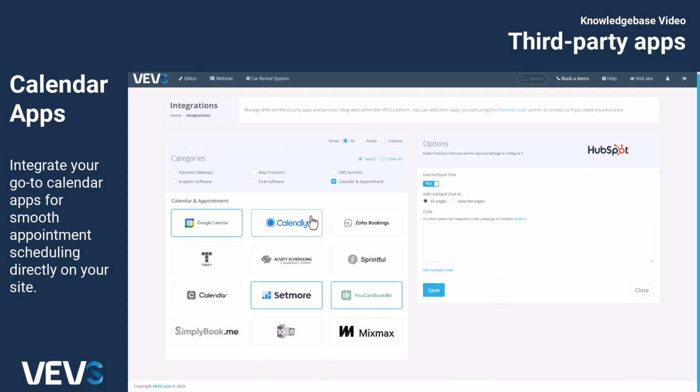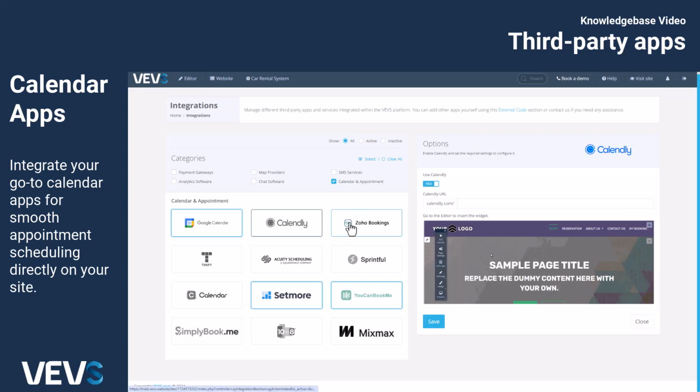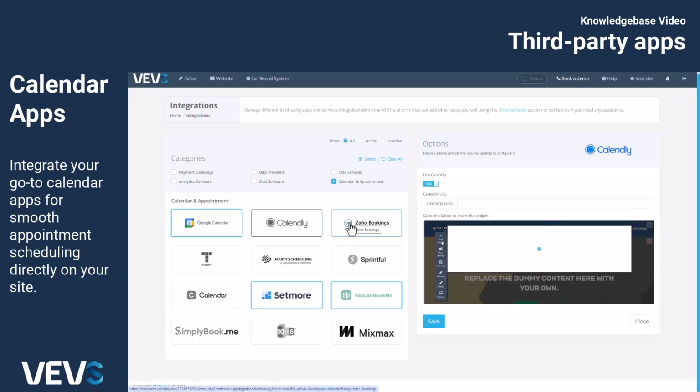Lastly, we offer the ability to integrate your third-party calendars and appointment booking applications, such as Google Calendar or Calendly, directly into your website. This ensures that the tools you use daily are seamlessly connected with your online presence.